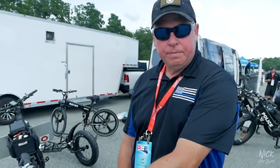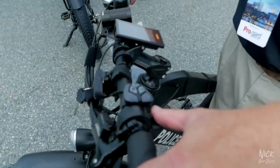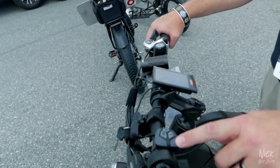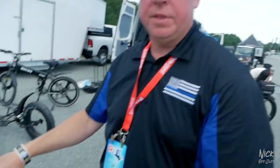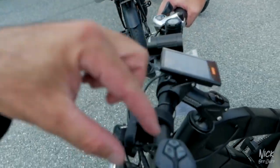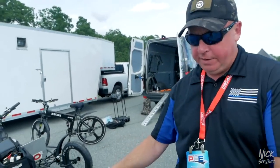So run it down again. You can do throttle, which is right here. You can do a thumb throttle right here if you don't want to pedal at all. Or you can do pedal assist. There's 5 levels of pedal assist, and you can change it depending on what the situation requires. This right here is basically a display of what I'm doing. It's like your heads-up display. It tells you your power, how fast you're going, and your range based on how you're riding the bike. So it provides a lot. You can even charge your phone on it.